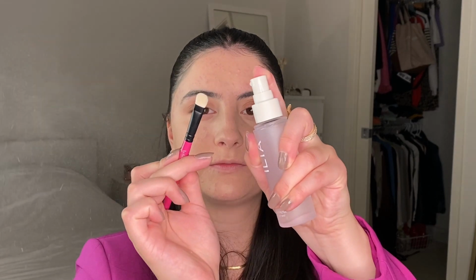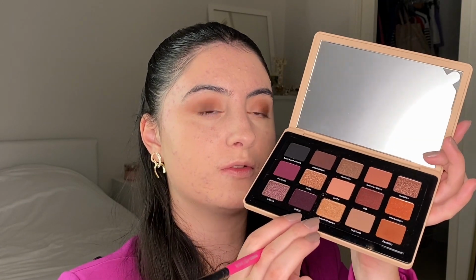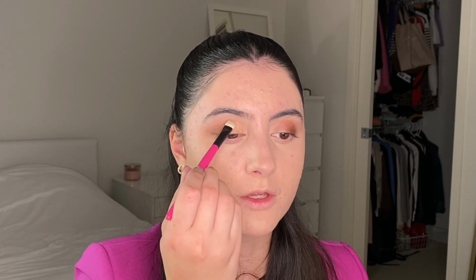I'm going to take a flat brush here, and these Natasha Denona shadows don't really need it, but I'm going to spray my brush with a little fixing spray. This is from Ilia, and I'm going to dip into the shade Spontaneous here. It's this beautiful gold, and I'm going to use this on the lid and create a sharper line. I don't want this to blend into my crease. I want to keep the shimmer just on the lid.